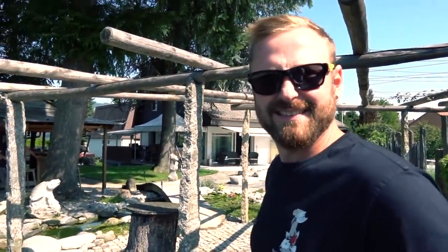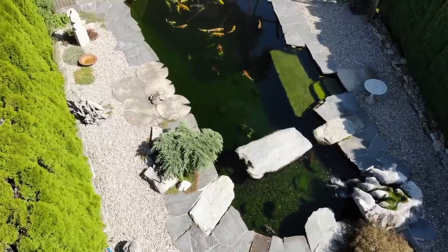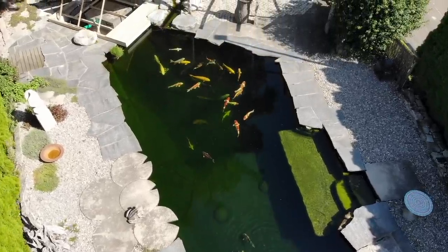350 meters. So it's big. So how many liters? 100,000? 120,000. Amazing. So tell me a little bit more about your background, because you build ponds here in Switzerland.